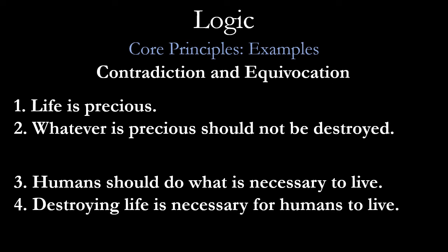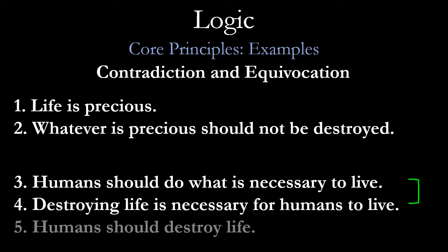But you'll notice, if we take statement 3 and statement 4 together, humans should do what is necessary to live, destroying life is necessary for humans to live, well, what pops out of that? Take these two statements together, and then we get a third statement. Humans should destroy life. I want you to pay attention to this. Notice, if we accept statement 3, humans should do what is necessary to live, and if we accept statement 4, destroying life is necessary for humans to live, then humans should destroy life, right?